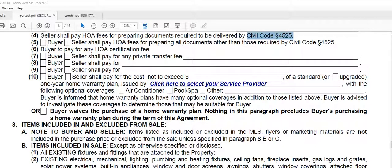So it gives the seller a nice peace of mind, and gives the buyer a really nice peace of mind that some of the common issues that they may walk into after a closing will be covered for the period of time that they have their warranty for, which is usually about a year. And here we just talk about who's going to pay for it. It's good to get that price ahead of time.